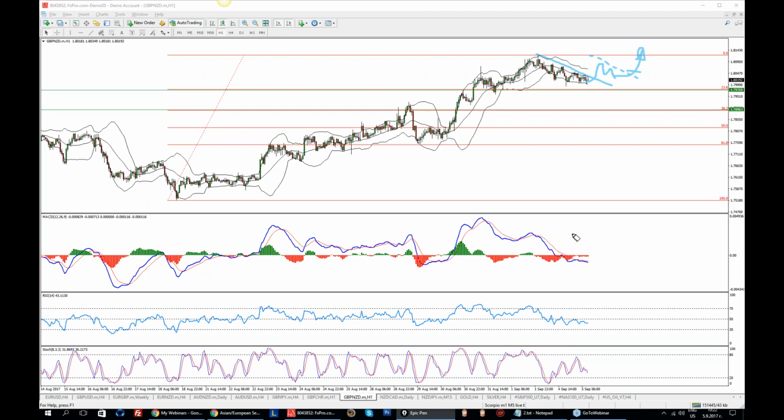Vladimir says, and the MACD line is pointing down. You mean the MAs or the histogram? On the histogram, we do have divergence. Yes.